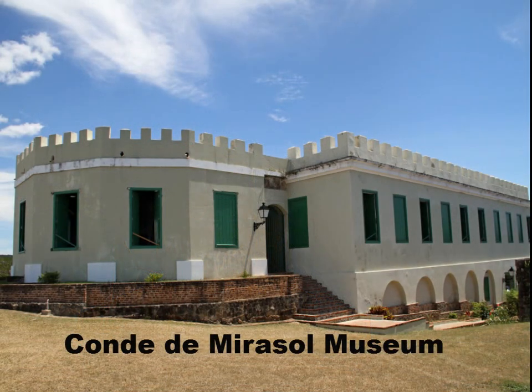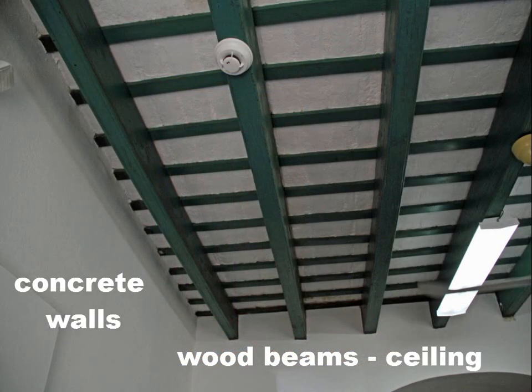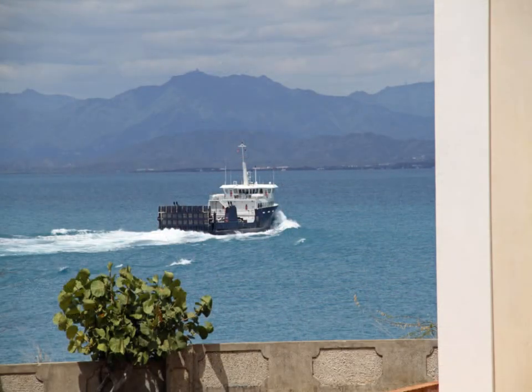While we were on the island, we also visited this small museum. One of the things they did in this small museum is they gave us a talk about the construction. Concrete walls. But then overhead, they have wooden beams, and we're going to come back to that in relation to lighthouses later on in the program. Now that we're finished on this island, we get back on the ferry boat and go back to the main island.